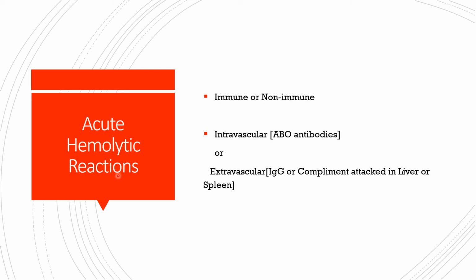Acute hemolytic reactions could be immune or non-immune. Intravascular in case of ABO antibodies or extravascular in case of immunoglobulin or complement attack in liver or spleen.